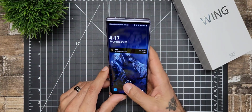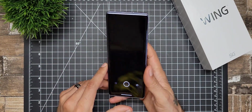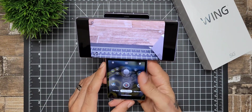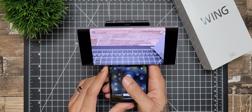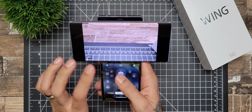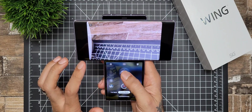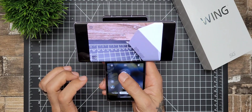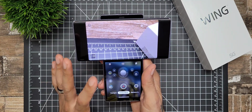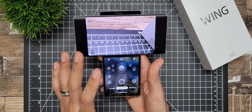So if I were to unlock this and go into camera, once I swipe it open, it brings you into gimbal mode. Pretty much what this does is it crops out those areas that you're going to be moving into when you swipe over using the gimbal mode up and down. So that's really cool software stuff on here. Cameras are another strong suit on here.